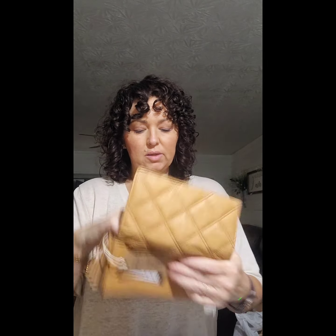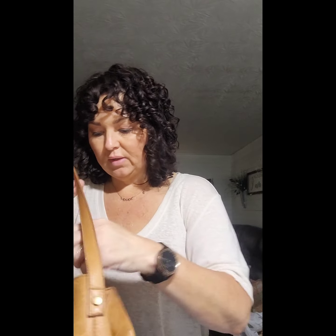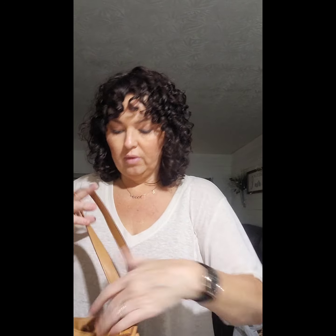Okay, I grabbed this wallet. It's by American Leather. Just a long wallet. I'm a person who still carries a checkbook because my card gets locked up a lot when we travel out of town. So, I threw my keys in there.